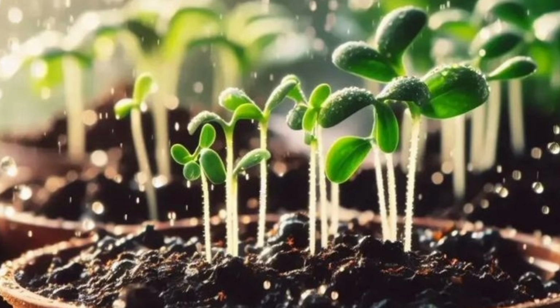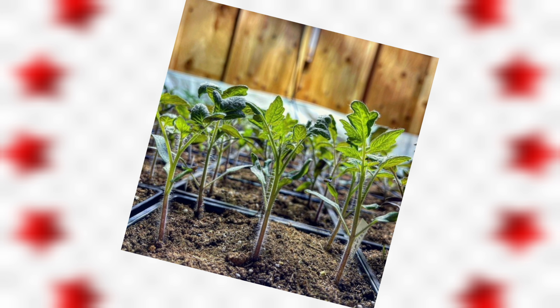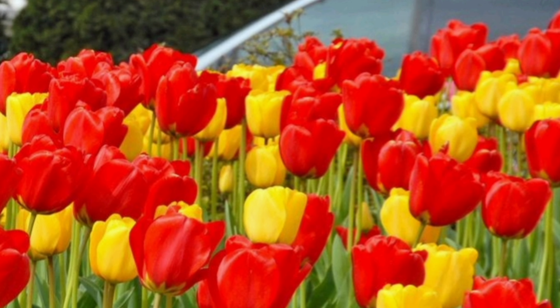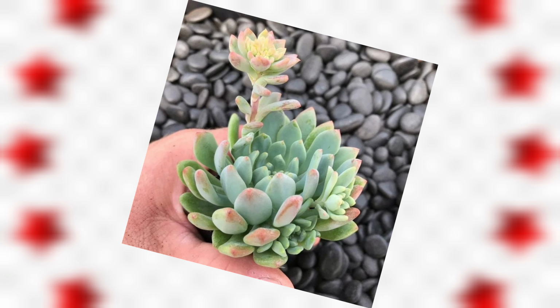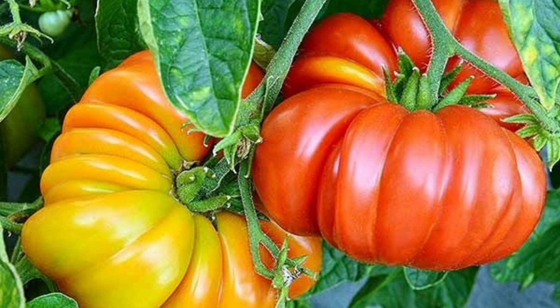Let's jump into the art of seed saving, one of the most satisfying gardening techniques that's easier than you think. First, you have to start with the right plants. Not all plants are great for seed saving. If you are using hybrid varieties, you're out of luck. They won't grow true to the parent plant. Instead, stick to open-pollinated or heirloom varieties for guaranteed success.